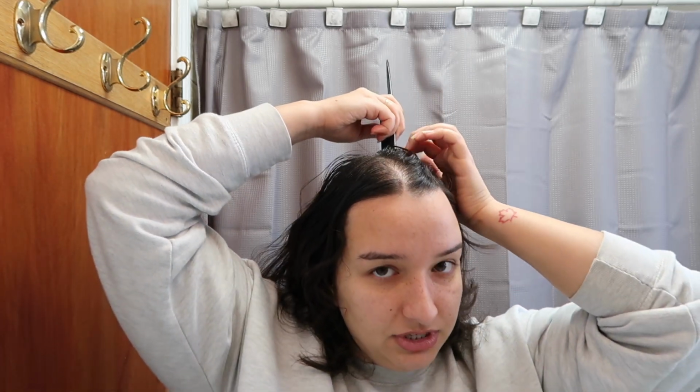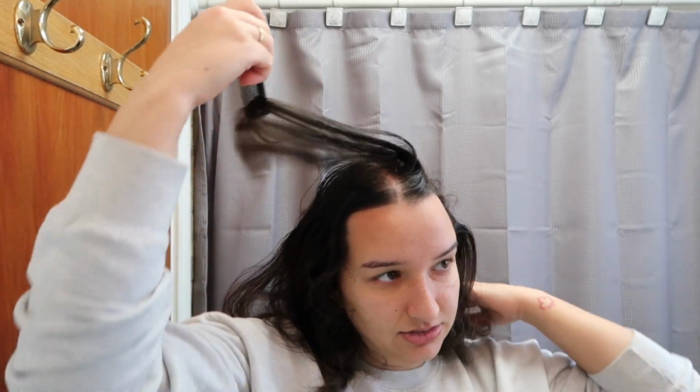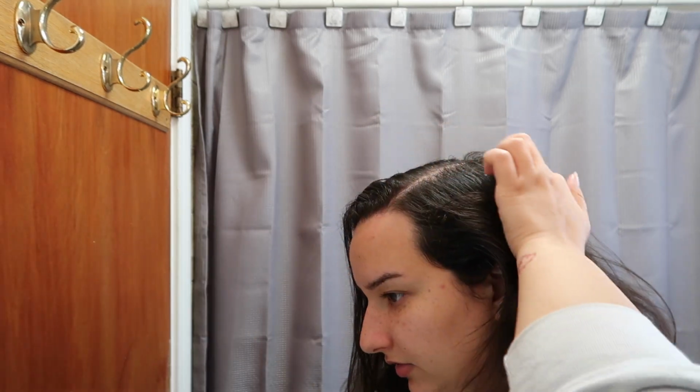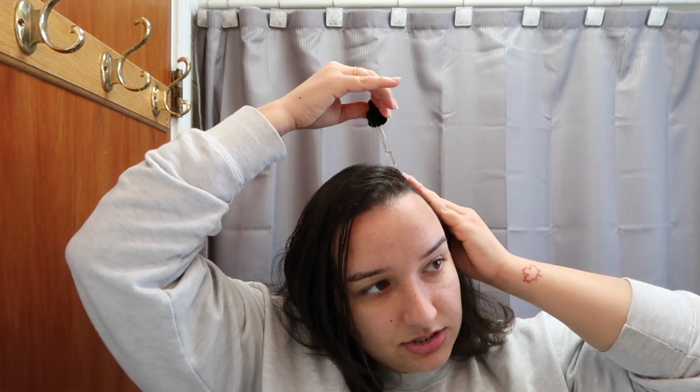So we're done with the right side. So now we're gonna move on to the other side. See, I have the straight line. I would not do rice water again because personally it just really dried out my scalp and dried out my hair. Oh my gosh. And so because of that, I wouldn't do it again. And then there's just other things that I wouldn't do.